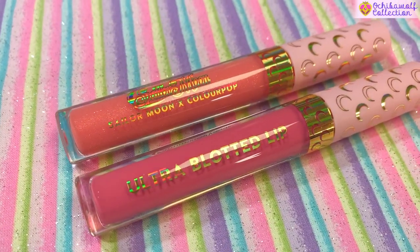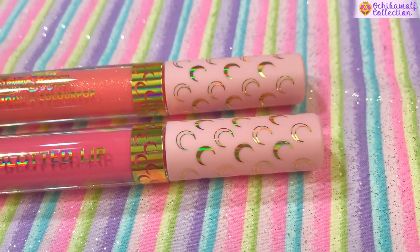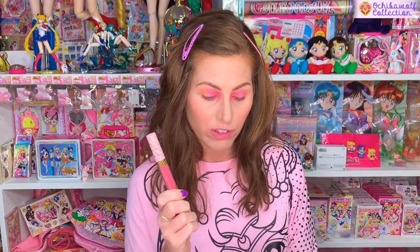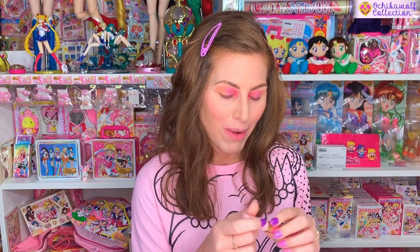The packaging is so cute. The same iridescent colors are used throughout this packaging for the lettering on the bottle, so I love it. We're going to have to go with the blotted lip first, and I may decide to apply some gloss over that. We'll see. I may not know everything about makeup, but I do know to get precision around the lips, you use a lip brush. And the blotted lip that I'm going to be using is called Bunhead. That's her nickname that Mamoru calls her.